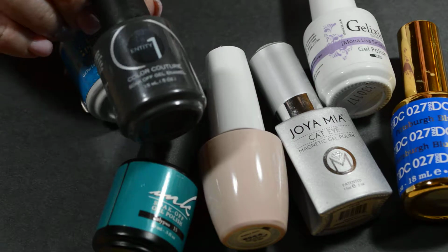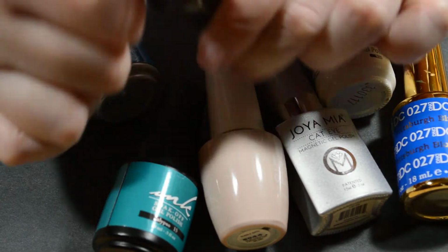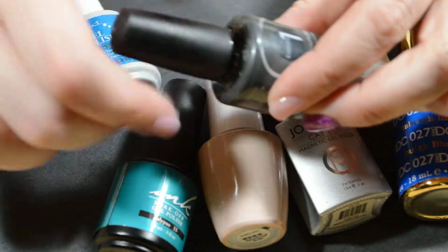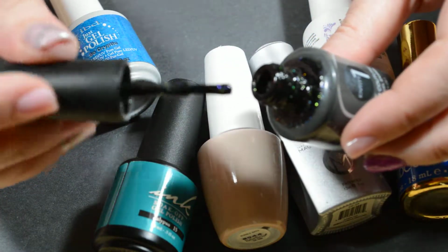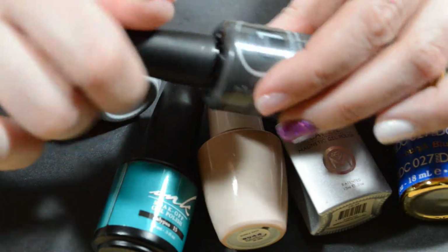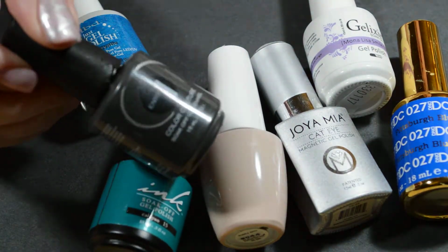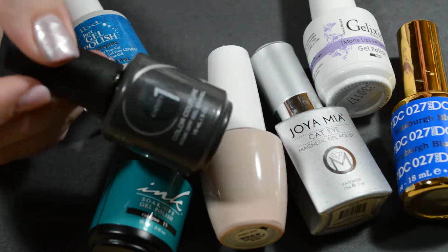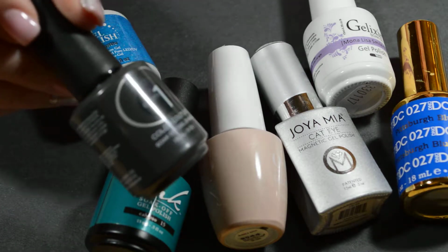Next color I used a few of is Entity. This is the Motorcycle Jacket black polish. I loved it because it had this glitter in it, really fine. Yet it just didn't really stick very well. I have to do extra cure times all the time to get it to stay. So again, that's a polish I do not order any more of.